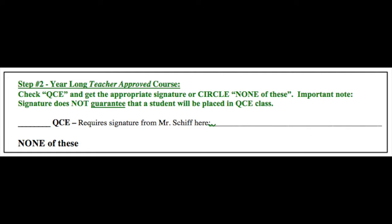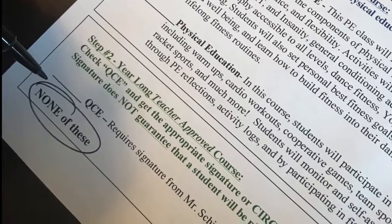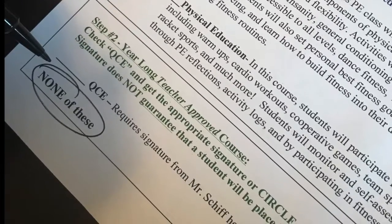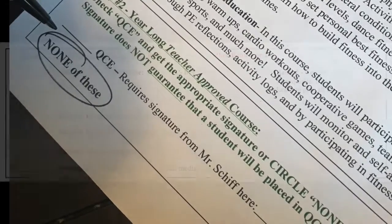You're welcome to write all over this sheet any additional information you want us to know. Step 2 is where you'll check either QCE, which is a year-long teacher-approved course. If you would like to take that, you need to get a signature from Mr. Schiff. So you're either going to check that you're interested in QCE and have that signature from Mr. Schiff, or just circle none of these.